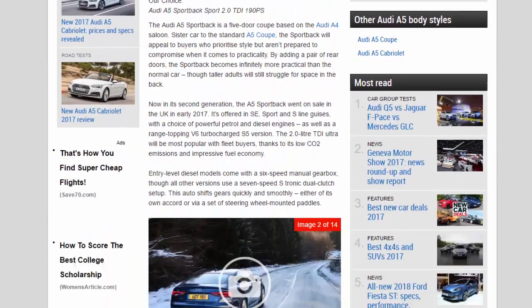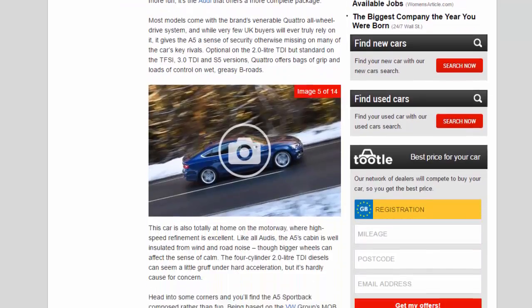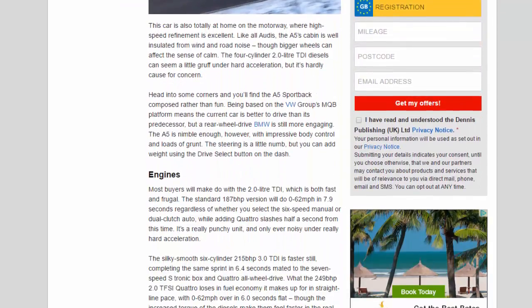This car is also totally at home on the motorway, where high-speed refinement is excellent. Like all Audis, the A5's cabin is well insulated from wind and road noise, though bigger wheels can affect the sense of calm. The 4-cylinder 2.0-liter TDI diesels can seem a little gruff under hard acceleration, but it's hardly cause for concern. Head into some corners and you'll find the A5 Sportback composed rather than fun.